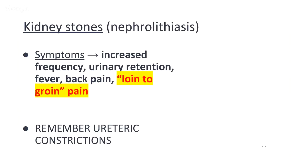All right, polycystic kidney disease causes berry aneurysms. You'll cover it more in neuro, but basically things that can cause subarachnoid hemorrhages. Kidney stones, the buzzword is loin to groin pain, because as the urine is traveling down the ureters, it's encountering obstruction, and you're getting pain that goes from your loin to your groin. Remember the ureteric constrictions. That's it.